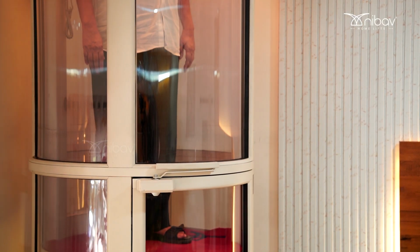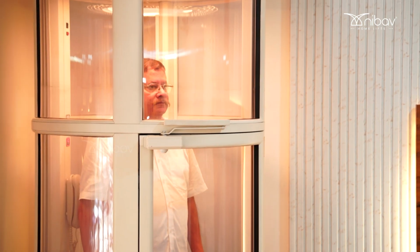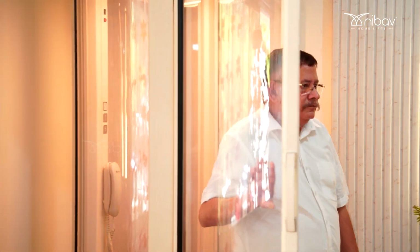And one more thing about the lift is, when you are in the lift, it has transparent panels, so you don't feel cloistered or claustrophobic. It's a very nice sensation. I don't know the technical part, but I keep wondering how it functions.